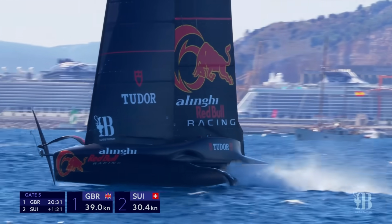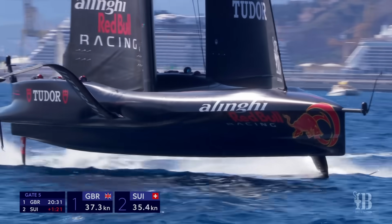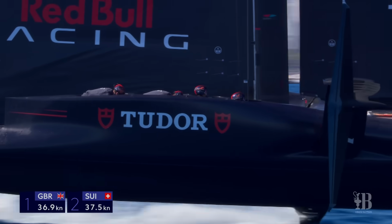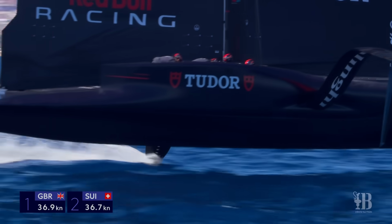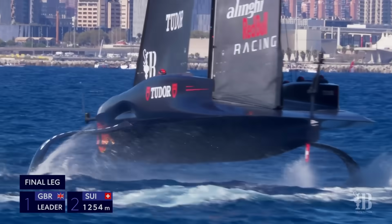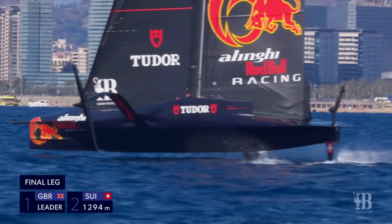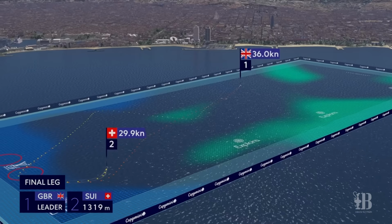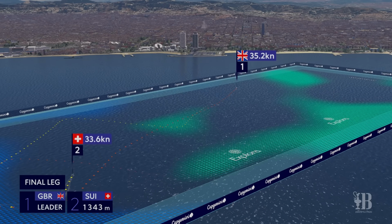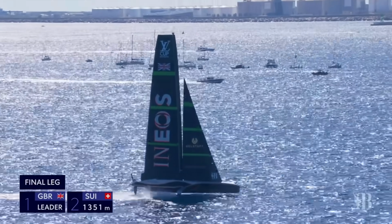There are a number of fast boats out there. I'm sure Alinghi Red Bull Racing would like to be a bit faster today. But as Glenn said, that early drive on the first downwind leg cost them dearly. They are just the chaser now. Look where INEOS Britannia are in relation to where they are. Getting the pressure. That's a lead and a half. Nearly 1.5 kilometres. That is a lot.